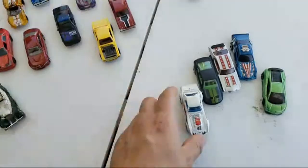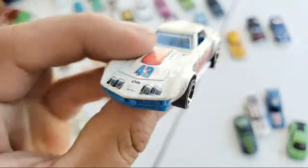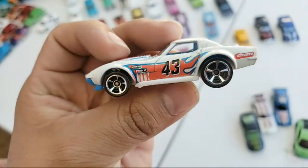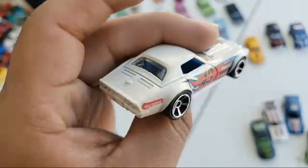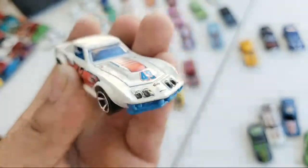But the hood opens. That's nice. And what is this, man? A Camaro? Corvette? Yeah, nice little temples on the sides. Cool wheels. Plastic base. Nothing too crazy about it, but looks alright.